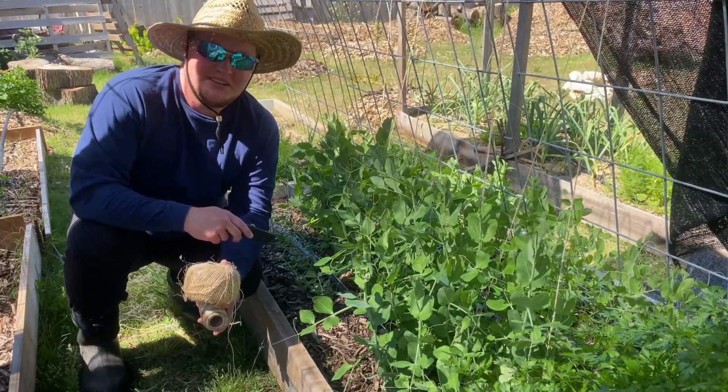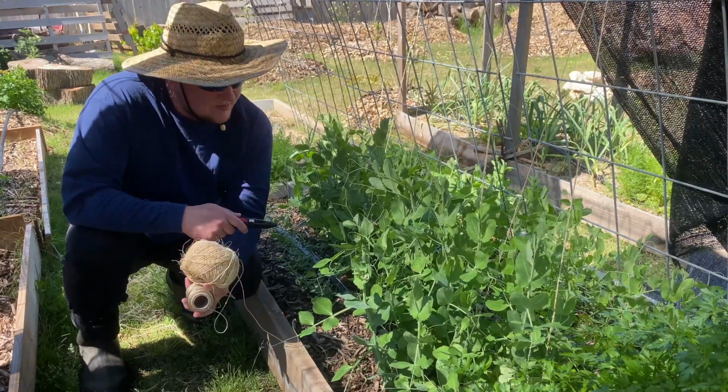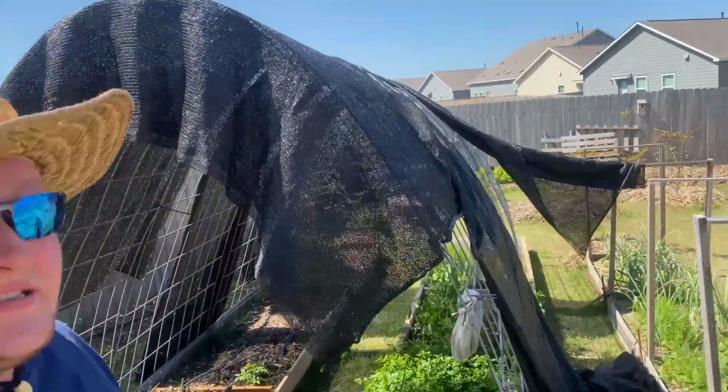Don't the bees look good? They've grown, so I'm back at it for the next step. Put the next level of support up for the trellis. And as you might see, I put some shade up because it's already getting hot and sunny.